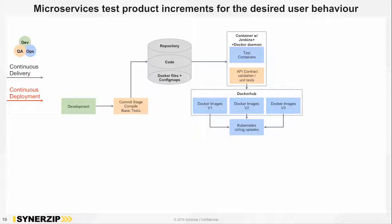So at a time you may have a version that is deployed in production, a version that is in test, and a version that is in development, right? So you may have the latest version 3 in development, version 2 in testing, and version 1 in production. How you push these is by describing the environment and the application, what resources it needs in terms of Docker images, in a Kubernetes deployment.